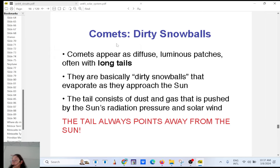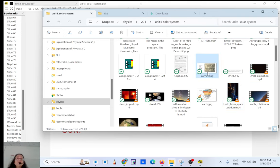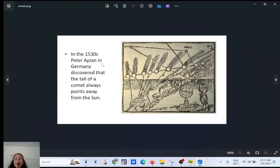Comets are actually like dirty snowballs. I think I have a picture of the oldest picture that we have of a comet. It was in 1530, by a German scientist. It was an amazing drawing because you could see that the tail of the comet always points away from the sun. A comet does not have a tail until it gets close to the sun. When it gets close, it's going to be destroyed a bit. It's going to start to evaporate.